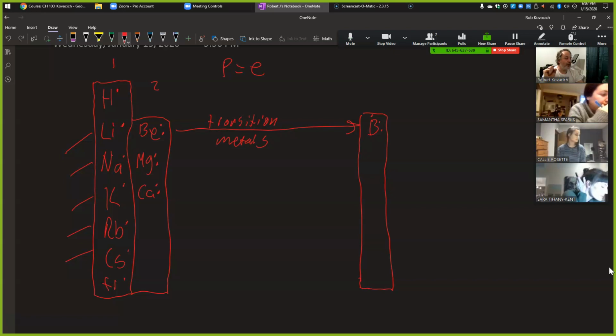So beryllium is element number 4, boron is element number 5, so I'm skipping all the way over. How many protons does boron have? 5. Correct, because it's element number 5. How many electrons does it have? 5. And of those 5 electrons, how many chemically react? 3. How are you supposed to know that? Because it's always one more than the last one.